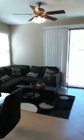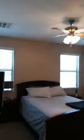Let's go take a peek at the master. It's a nice size split master bedroom. Great privacy back here. Oh, I should mention too, there's ceiling fans throughout the house. So here in the master, all carpeted floor, nice size room, and then a full bath right there with a linen closet and a full wall of clothes closets. And then another thing about the house that's nice is all the blinds are up, 2-inch blinds throughout the house.